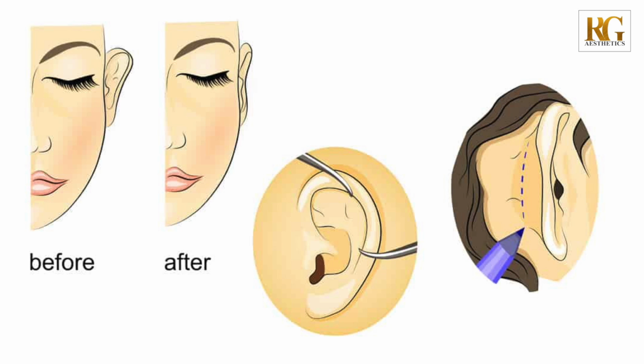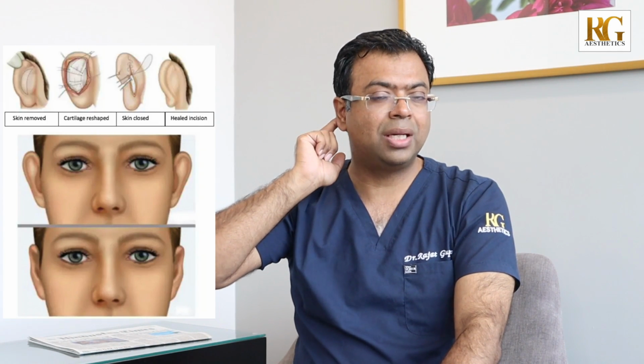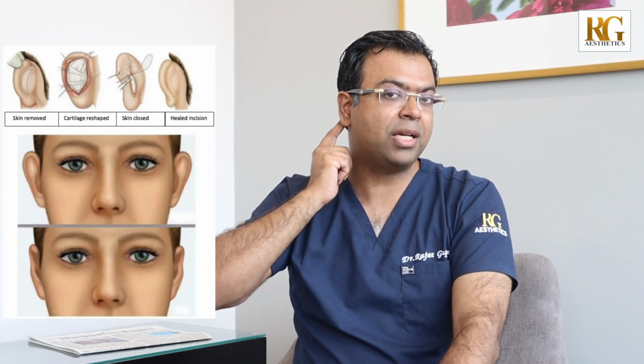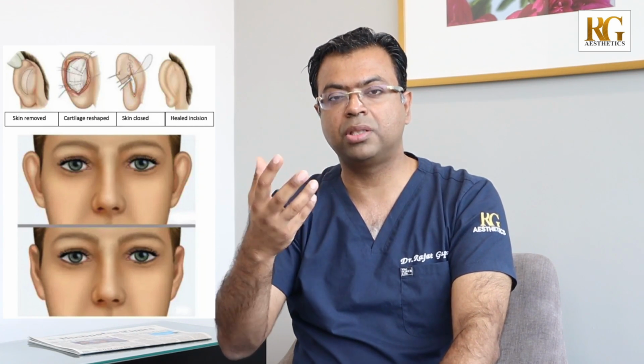Now, this surgery is always done from the back of the ear. The target is that the scar should never be visible. What we basically do is stitch the ear back to the scalp fascia. It's called conchomastoid sutures. So we suture the concha to the mastoid fascia, basically creating the ligaments which a normal ear in a normal position has. So we create that fold, create that ligament, so this ear is taken back.